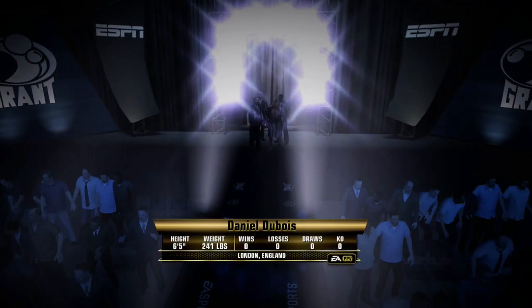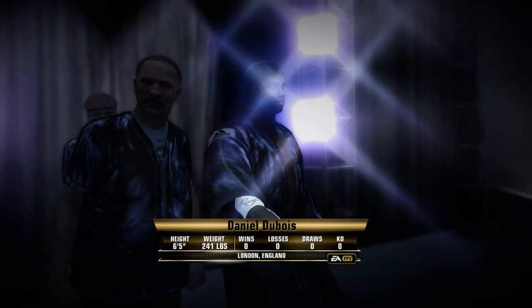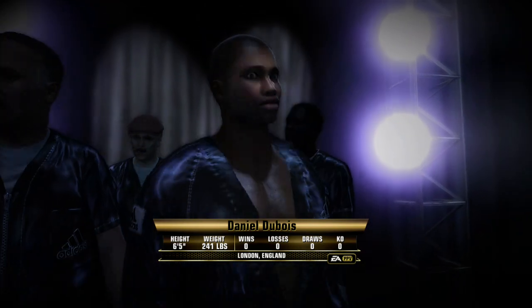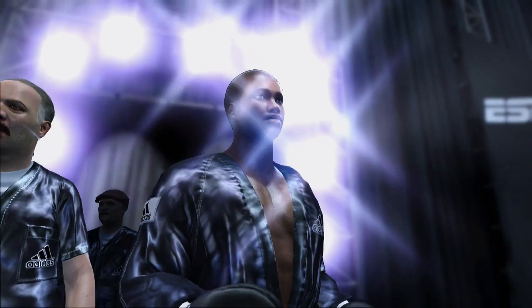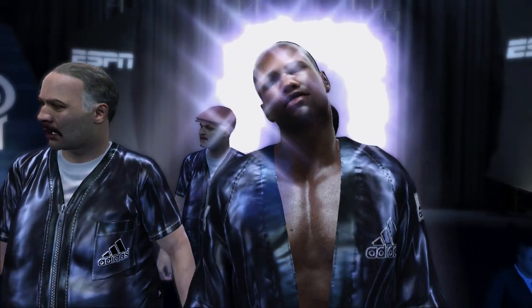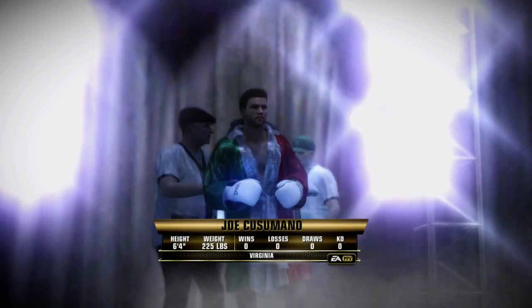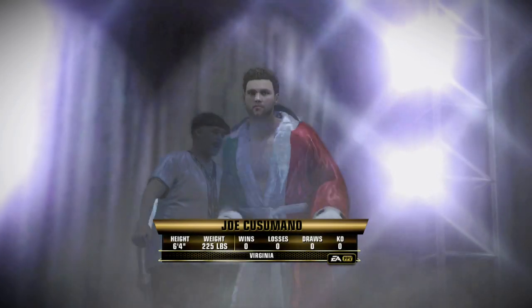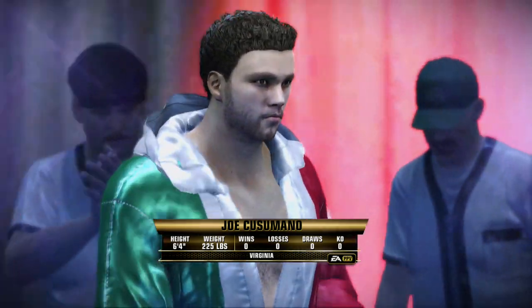Dynamite's ring walk is one of those ring walks where you realize how attentive this fighter is. This is a guy who has his eye on the prize, and nothing will distract him. Chico's entrance here, what a ring walk. Just brimming with confidence, ready for the task at hand.